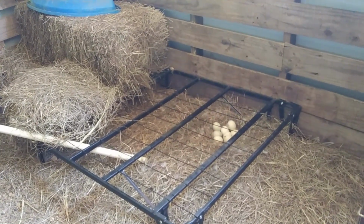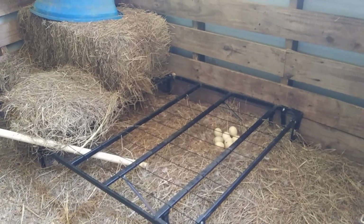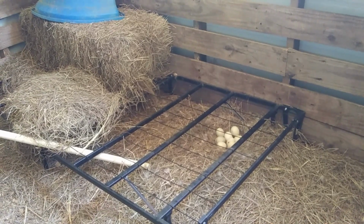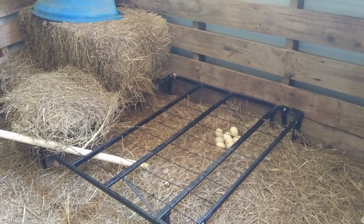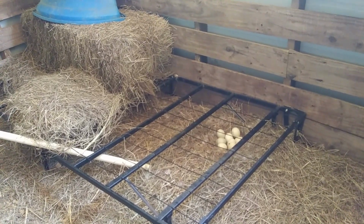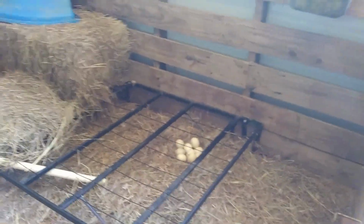And that was one of the ducks that I told y'all about earlier on that was sitting on eggs. And when I pulled that bale of hay up, I was completely shocked. She didn't even have any room to even hardly breathe. I don't know how she didn't smother, but she sat on a whole mess of eggs. And I don't think these eggs right here are fertile.